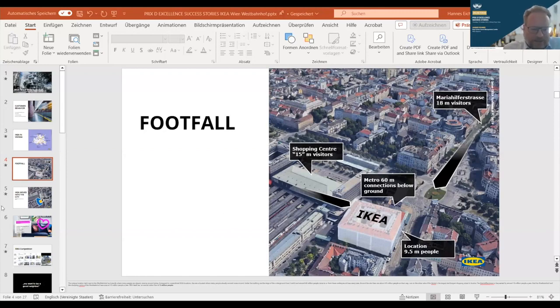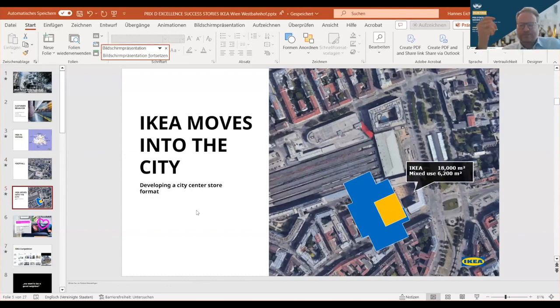So how to place an IKEA footprint into this land plot? So this will not work. The blue frame is the standard store with 18,000 square meters, so a small store, and the yellow square that you can see is the IKEA store actually, and we have added a mixed use area of 6,200 square meters and a rooftop.